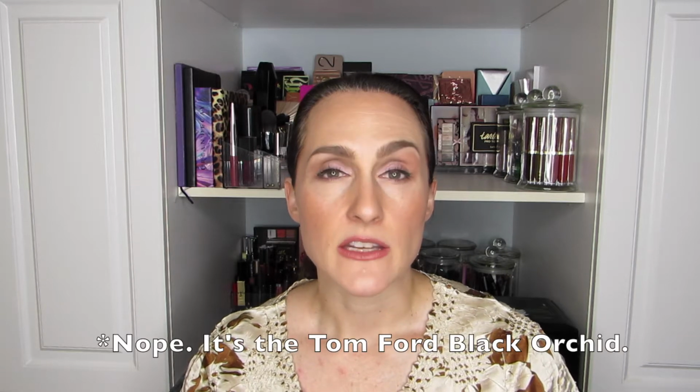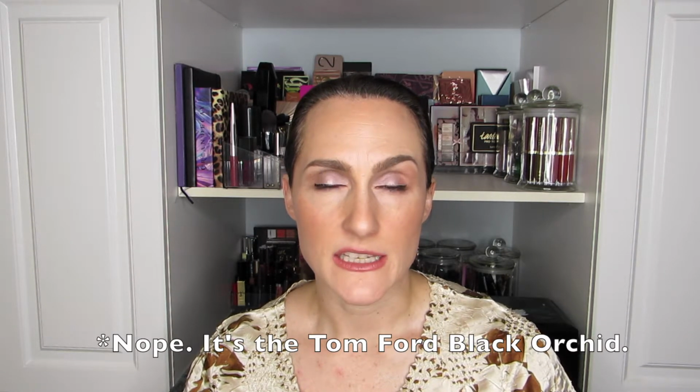One that I have been using recently that I find is super powerful, so I only use it on occasion, it's going to take me a while to get through, is the Tom Ford, I think it's Neroli? Anyway, you'll see it in an upcoming Empties, I guess maybe next month, or it could take me a couple of months because I only use it once in a while. But yeah, it is pungent. It is a very, very strong perfume, and so I'm more reluctant to use it because I don't want to have too much perfume. Sometimes it's not appropriate depending on what we're doing.